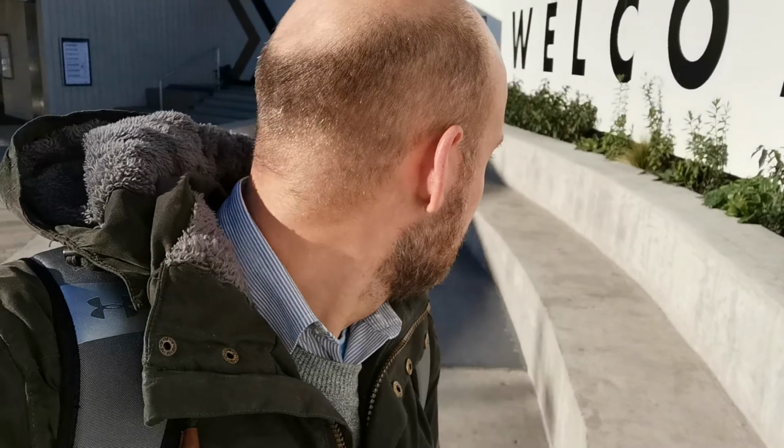Well, I finally made it to Battersea Power Station on this very bright winter's day. Lovely new building. I'm just going to go and check out the power station itself and see how much it's changed since I last saw it.